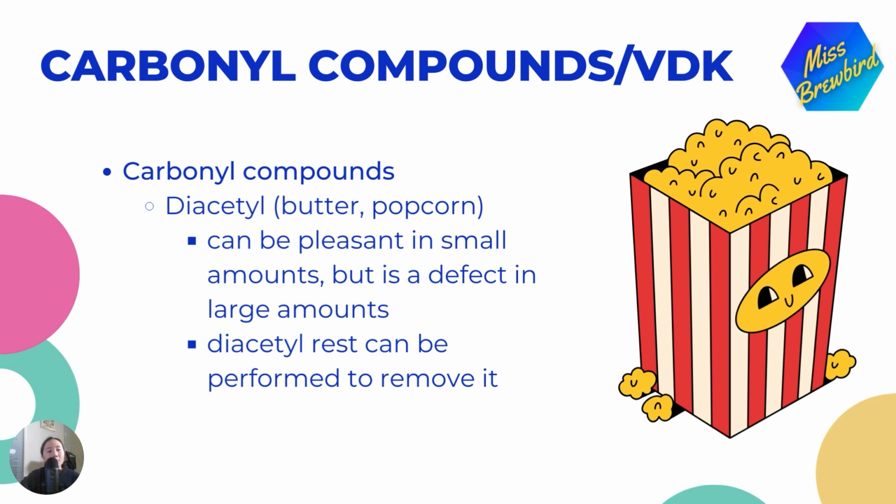Some fun facts about diacetyl: it's added to butter as a flavoring. Diacetyl also used to be added to microwavable popcorn packages, but they stopped doing that around 2007 when research showed that consuming a lot of diacetyl can contribute to lung disease or lung problems.